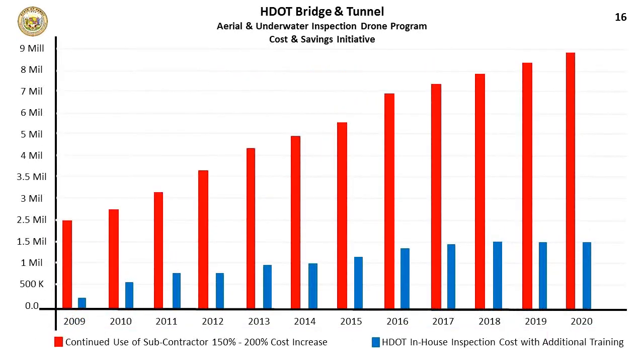If we had kept going, this is the important thing. When they first asked me to come on board, I kept trying to find out ways, how can I streamline our costs all the way down the line? 95% of all the bridges in Hawaii were inspected by outside contractors. The average back in 2008, 2009 was $2,500 to $3,500 for a baseline bridge inspection, no load ratings, nothing, just a baseline walkthrough.